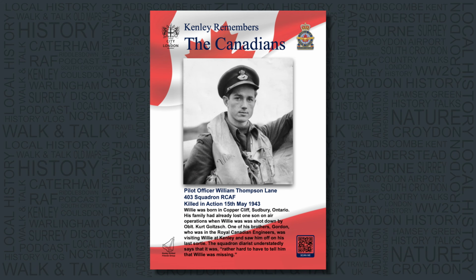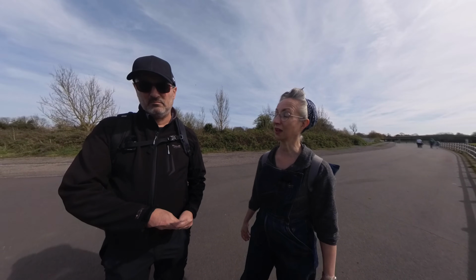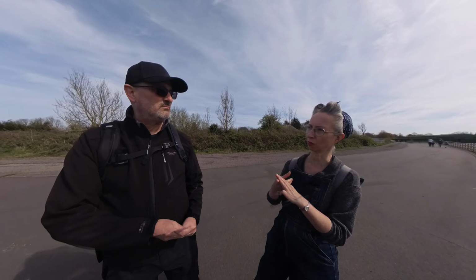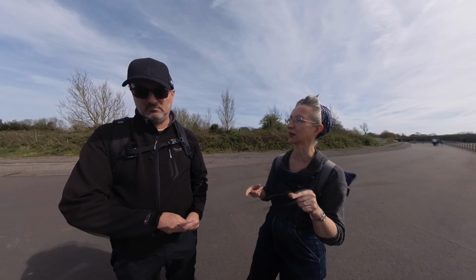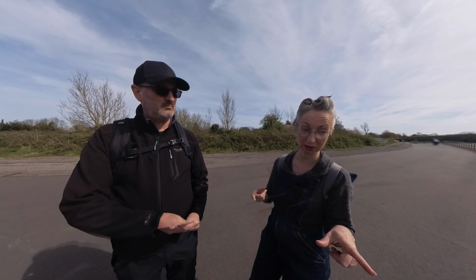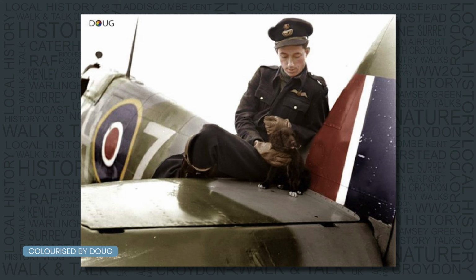This is William Thompson Lane. By all accounts, he was a bit of a joker, and he's one of these people that kept everyone's spirits up. But when he was shot down, you can feel that it's a shock to the squadron. He really was mourned by his fellow pilots, and it came as a big shock to everyone that he would get killed, because he was so ebullient and good-humoured. He seems to be one of those people that helped get everyone through it. The other thing being that he had, I think, three older brothers who all served in the armed forces during World War II, and his brother Carlton Lane had already been killed in action. So when he was lost, it was the second child in the family.